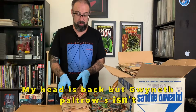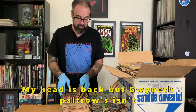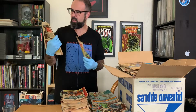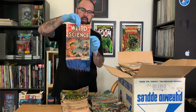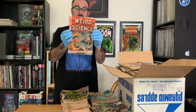Just looking at some of this stuff very quickly, I know that this was worth it. Let's start with these first couple. I just pulled out Weird Science, number 22 and number 21. Both of these are from EC Comics, which predate the Comics Code Authority. These are extremely rare to find. They're usually found in poor condition.